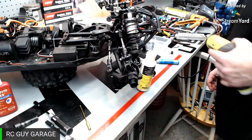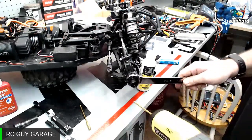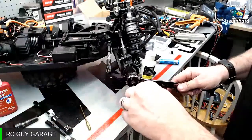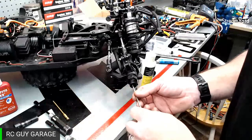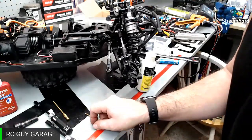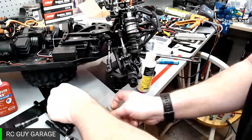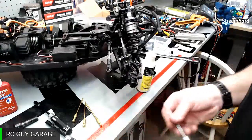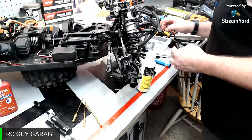What do I do with my wrench? Where did my wrench go? There we go. Do I not have a set screw on this side? Are you kidding me? That didn't feel right. Either that, or I got the wrong size. What? What's going on here? Oh, how about the fact that it doesn't have it? What am I doing?